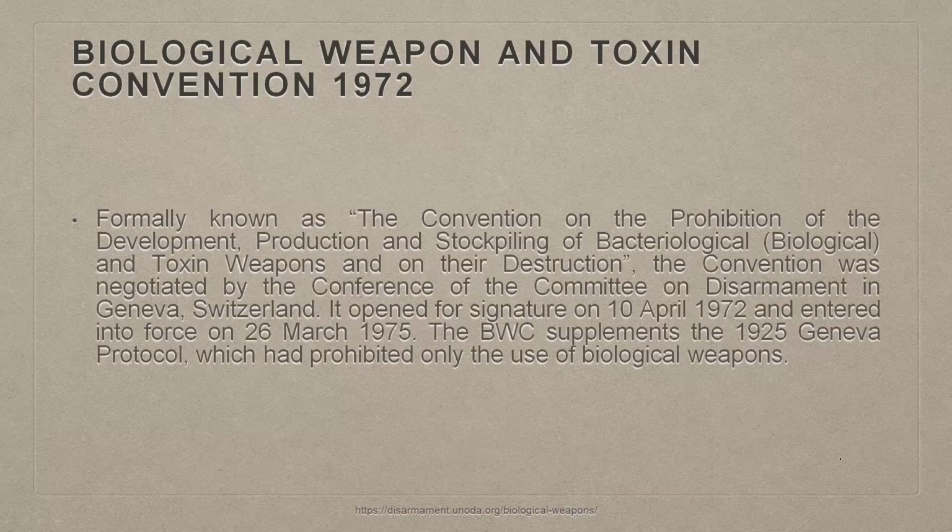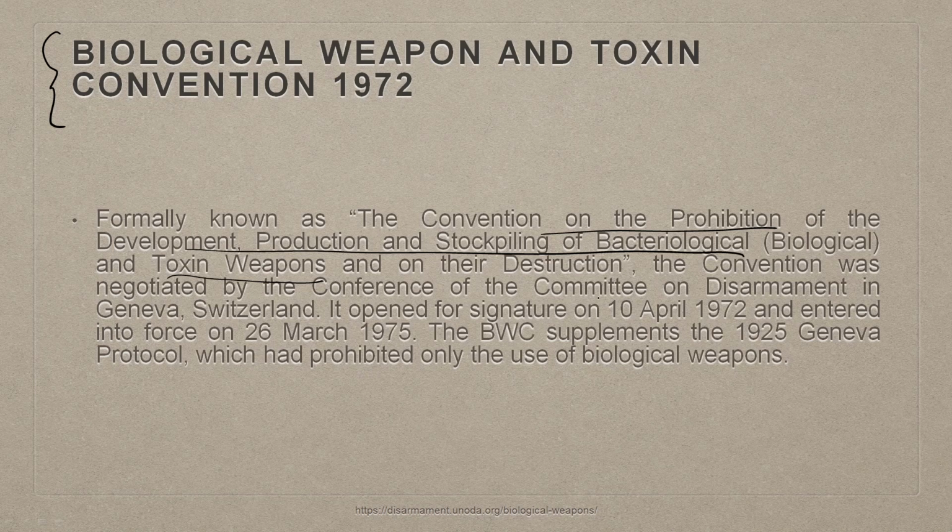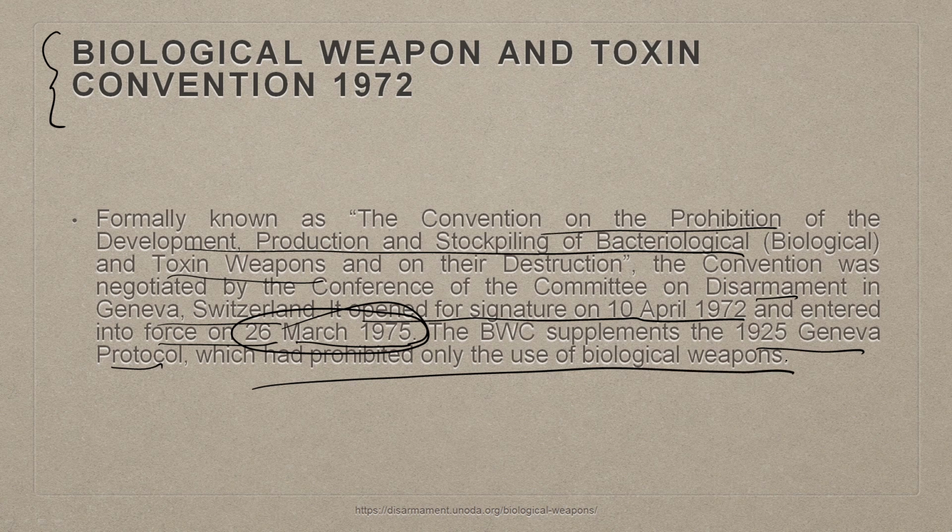We may think twice. So, the Biological Weapons and Toxin Convention came in 1972. Mind you, these wars and all these things were happening at the same time. Formerly known as the Convention on the Prohibition of the Development, Production and Stockpiling of Bacteriological, Biological and Toxin Weapons and on their Destruction, this was part of disarmament in Geneva, Switzerland. It opened for signature on 10th April 1972 and entered into force on 26th March 1975. The BWC supplements the 1925 Geneva Protocol, which had prohibited the use of biological weapons.